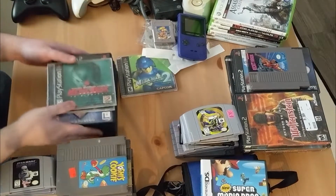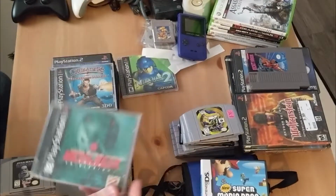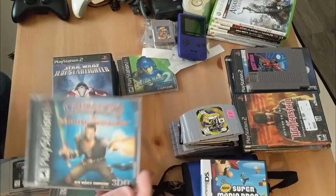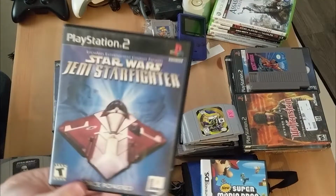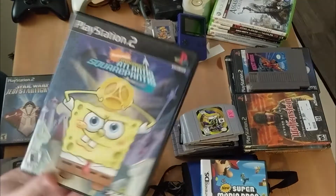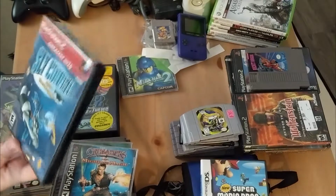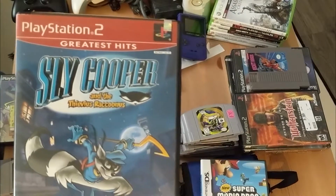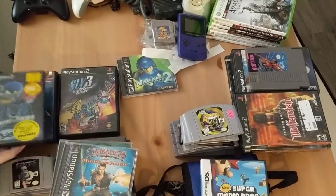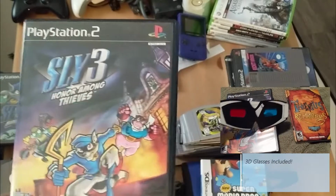So those were the Nintendo games, and then the PlayStation games that I got were Metal Gear Solid VR Missions. Crusaders of Might and Magic. Very cool pickup. Star Wars Jedi Starfighter. SpongeBob Atlantis SquarePants. And these are all complete on the PlayStation 2. Sly Cooper. Sly Cooper 2. Sly 2. Sly Cooper 3. I actually didn't have any of those Sly Coopers, and now I think I got all 3.